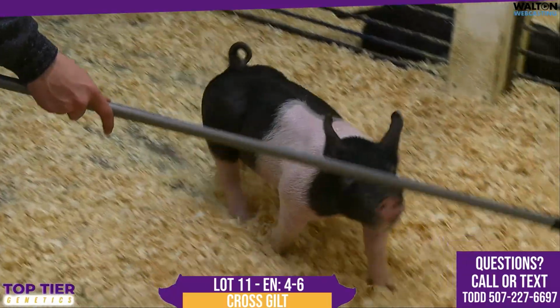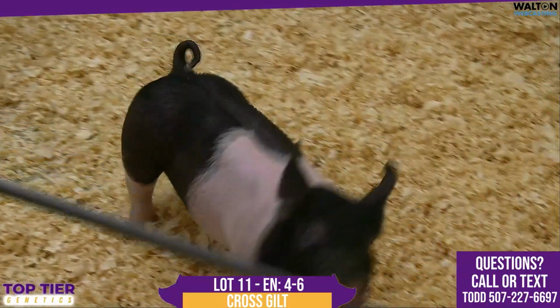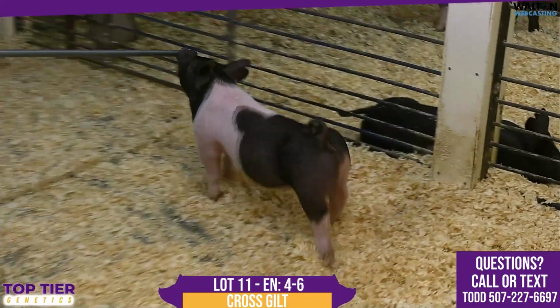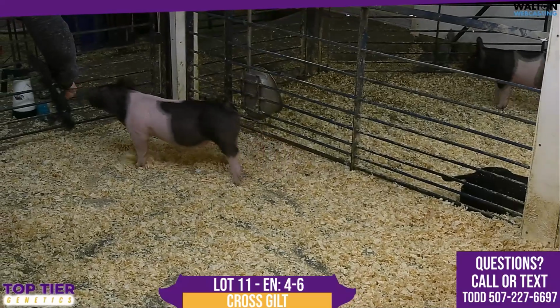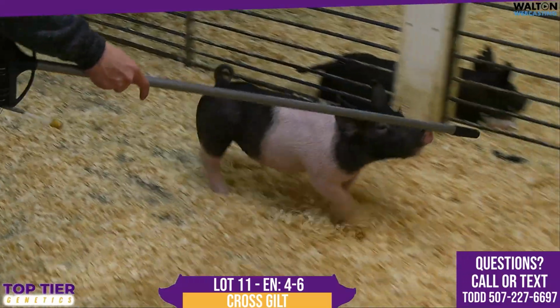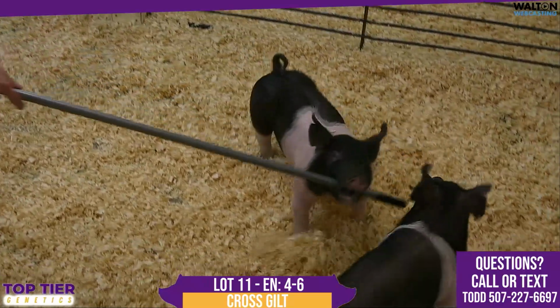Again, this crossbred gilt comes out, and in my opinion, she just reads like a market gilt. I just love this one's shape right now. She's a nickel raw just in terms of condition and maturity, but I love her shape behind her blade, and she works it back to a big upper hip, and I think she handles it extremely well. I think an awesome market gilt prospect for someone in the state of Minnesota.